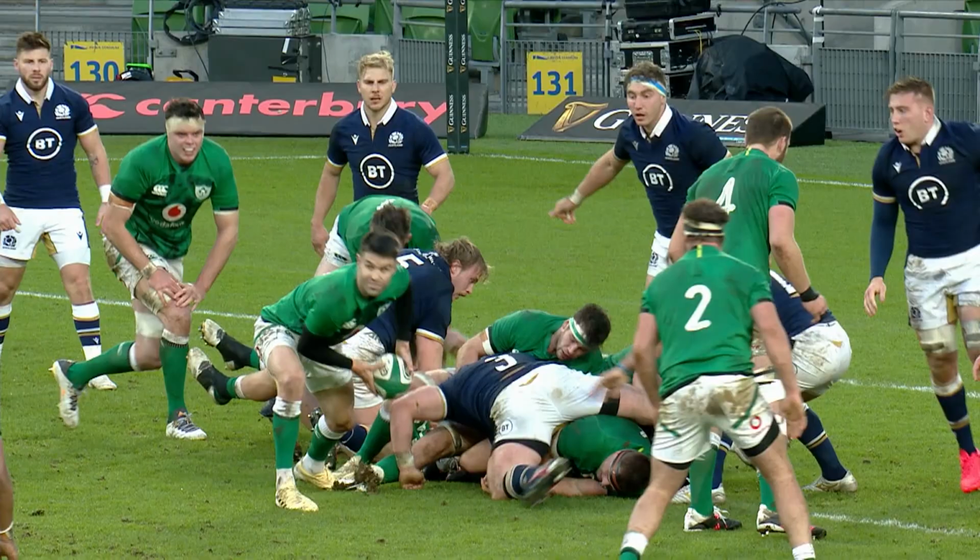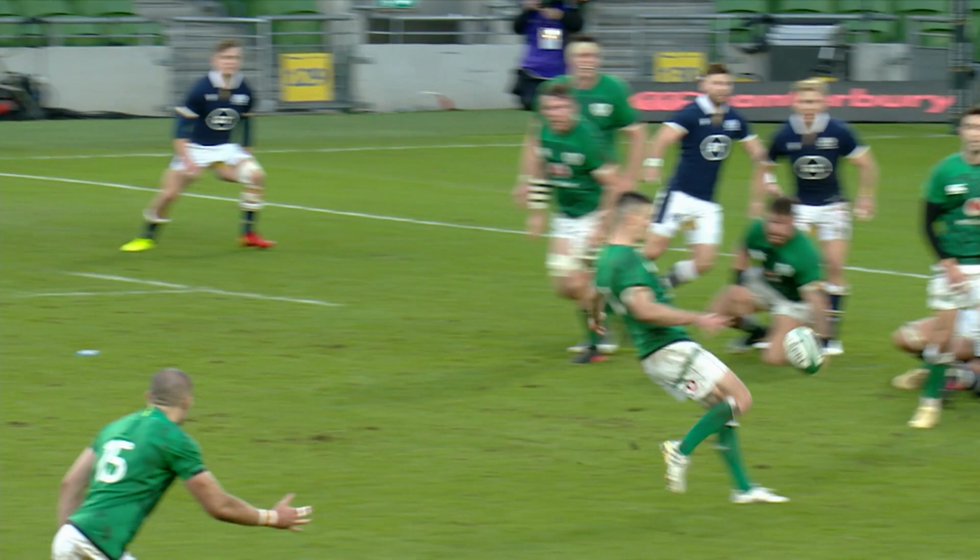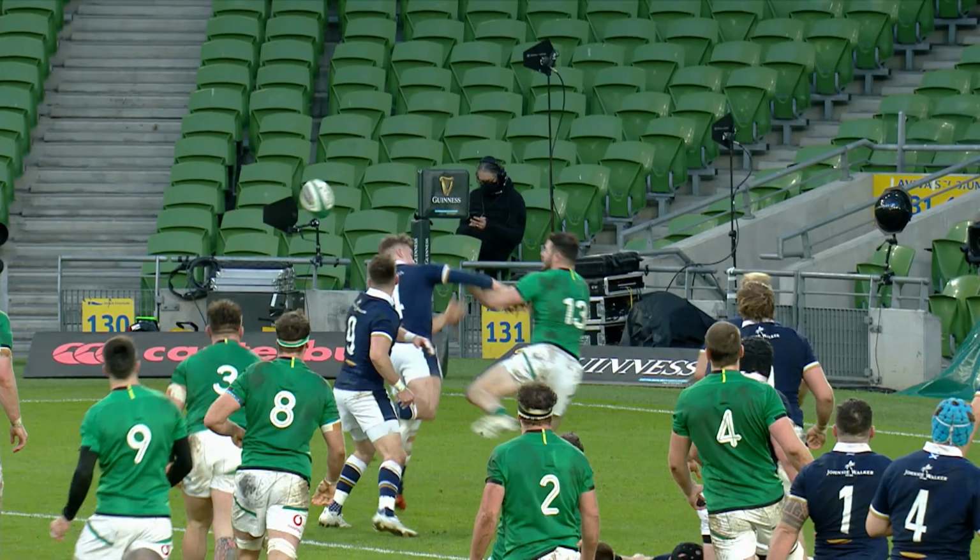Ireland have the first try of the afternoon as we head towards halftime, and it was, in that case, maybe that extra man just had Scotland stretched a little bit in defence.